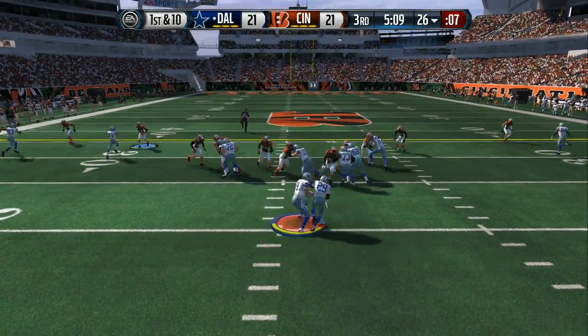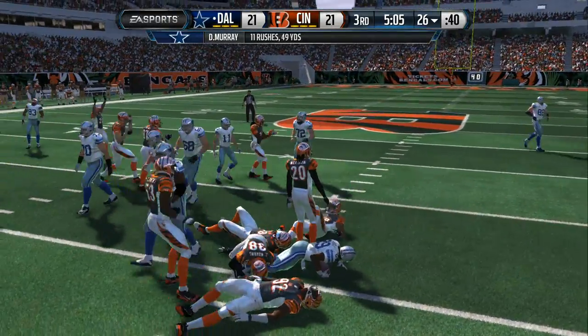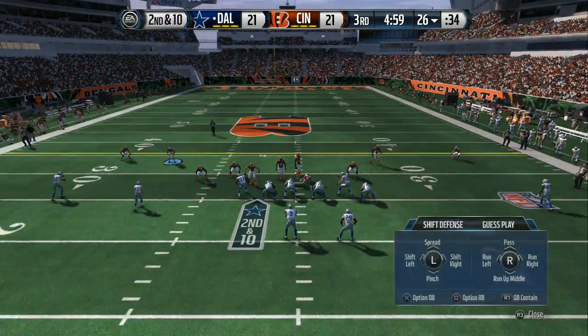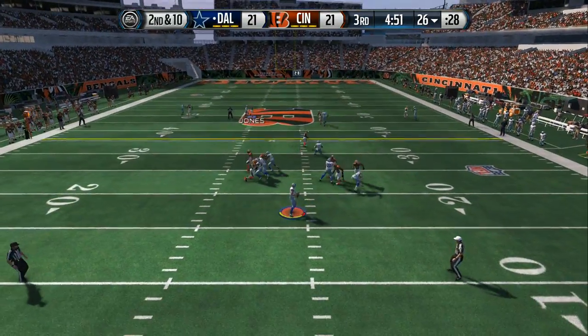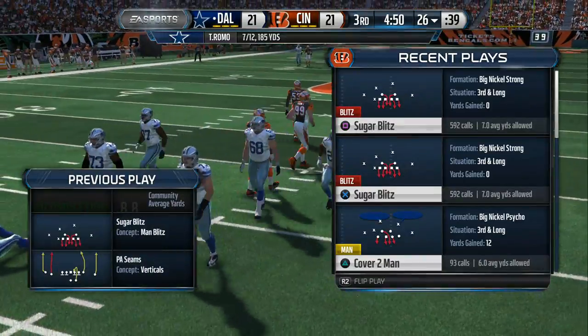The Cowboys snap it up at the 26. Trying to power his way right up the middle. After being stopped at the line of scrimmage, it's now second down and 10. Romo's gonna keep it. Looking across the middle. Incomplete, looking underneath that time.